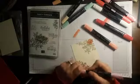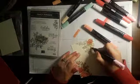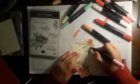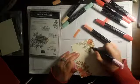So yeah, just using these inks, Blends pens, and I'm not being terribly accurate about how I'm colouring in. I don't want to be terribly exacting.